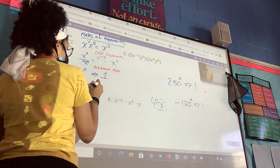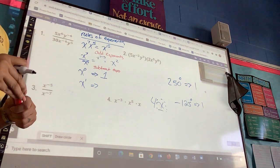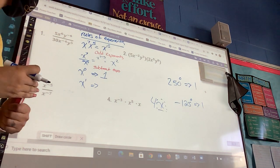X raised to the power of 1. Whoever's mic is on, can you turn it off?